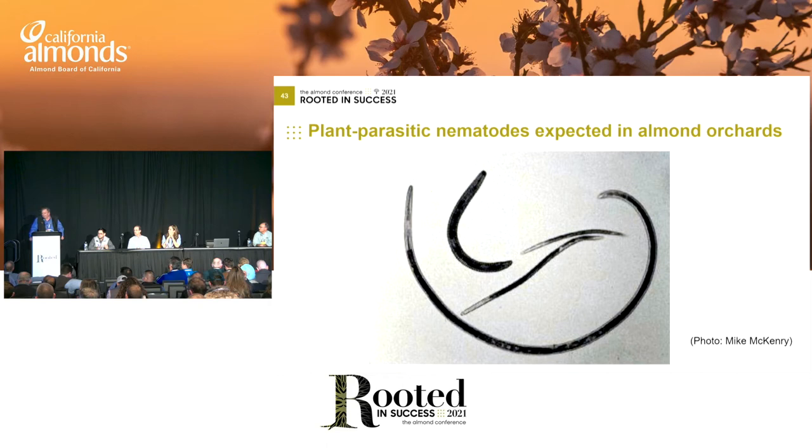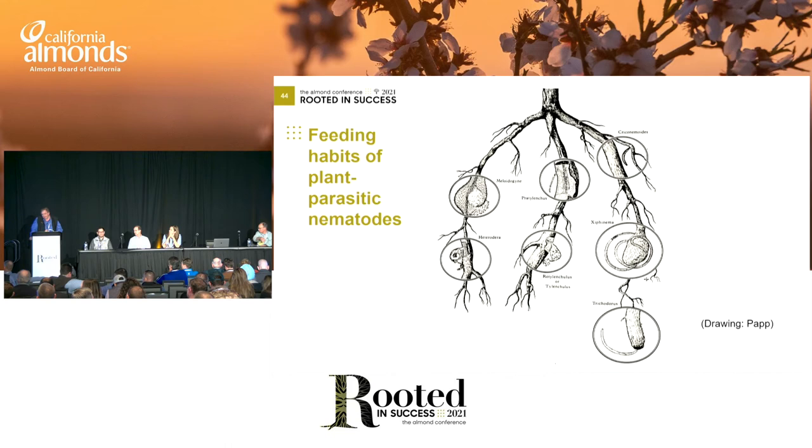Here you see this cigar-shaped one, the ring nematode, named for the annulation on the surface of the nematode. We have dagger nematode out there, and root knot and root lesion nematode. Well, they all have to be on the slide because all of them frequently occur in the soil environment. And so why is that tricky for us?